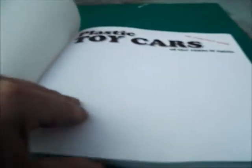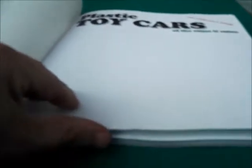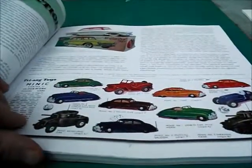Let's try and see exactly what's in this book. Right, I apologise for my camera, it's a little bit wobbly at the minute. Forward, blah de blah, just says loads and loads.